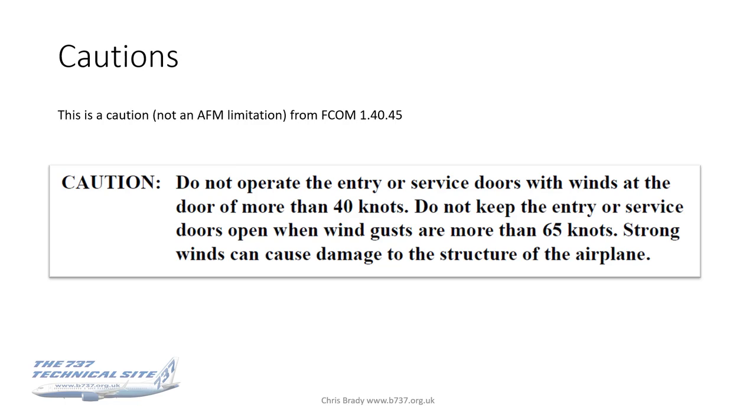So don't think if the wind check is 40 knots from the airfield that you necessarily cannot use the doors. Have a think about where you are and where you're parked and what the actual local wind is at the door, and you may find that you can use them. But I'd say that's your call on the day.